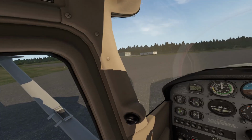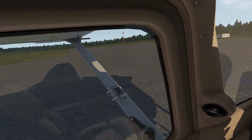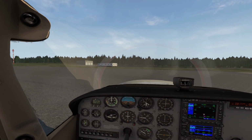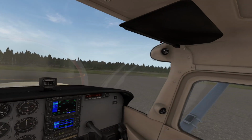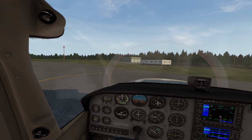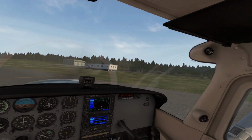Alright, well, guess we park her just right there. That was as good a spot as any, eh? Alright.